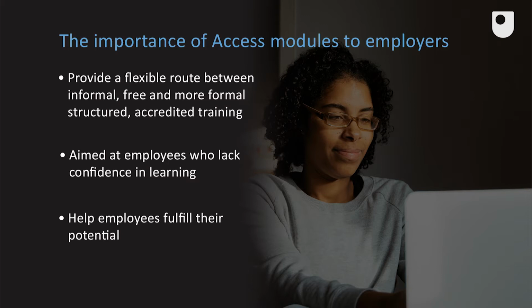Where they become increasingly important in the current situation is we know there's huge pressure on organizations to upskill and reskill. And so access modules really provide a very low cost, low risk, and highly flexible route to move people into a structured education program.